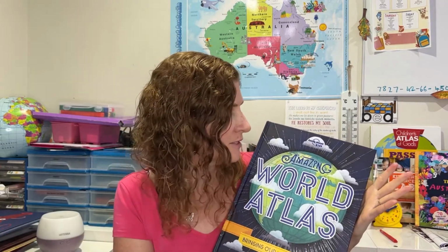And then I picked up this one. This is one of my favorite publishers for children. It's Lonely Planet Kids. This one's their Amazing World Atlas. I have lots of books on countries of the world, and we're always studying geography of the world around us. And I think it's a really interesting subject and a really nice one for the girls just to get a handle on the countries around us and how they live and how different they are from Australia.